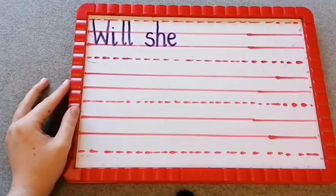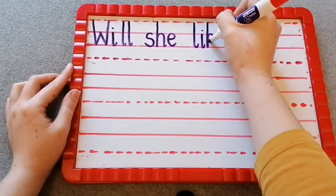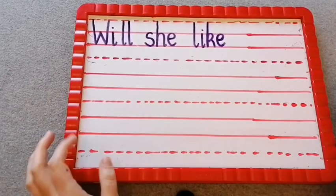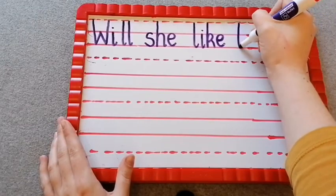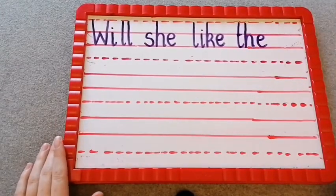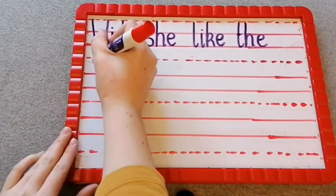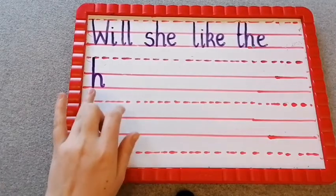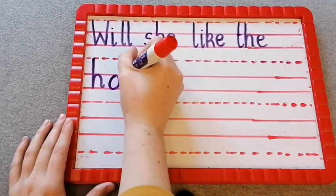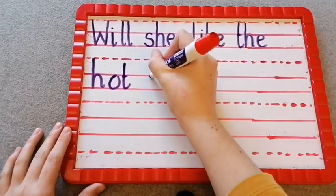Will she like the. See, my finger space is between my words. The. Another one of my tricky words. Will she like the hot? Ot. 3 sounds. Down the horse's neck and over his back. O. All around the orange. Down the tower, across the tower. Hot, salty. It starts with a S. So we slither down the snake.